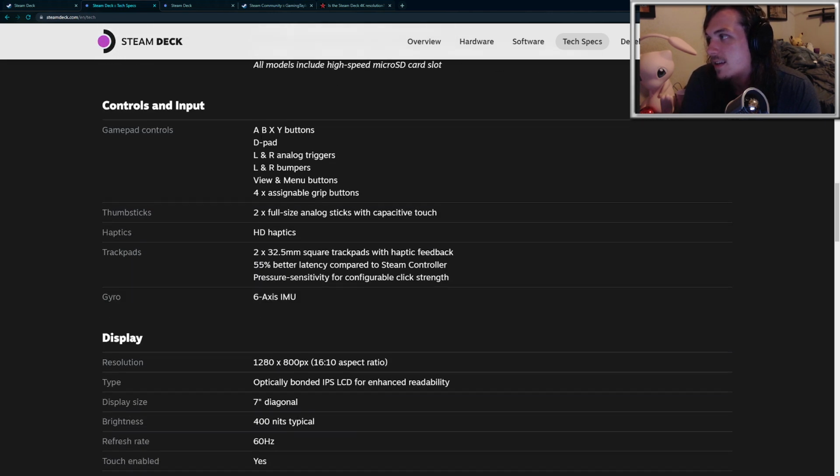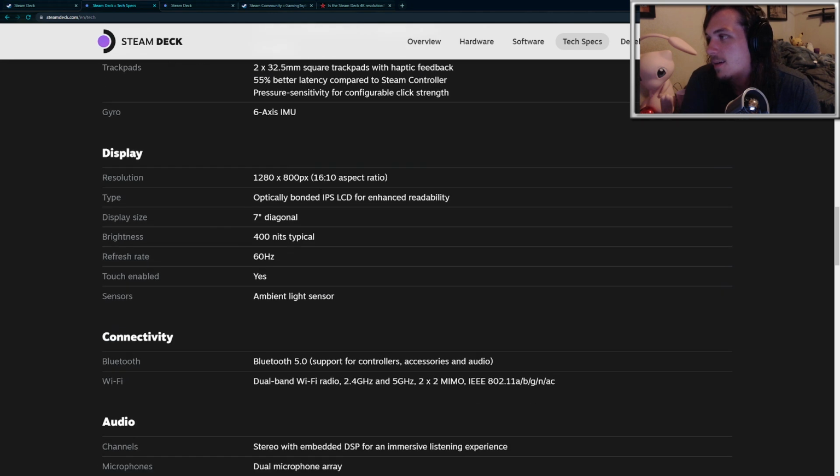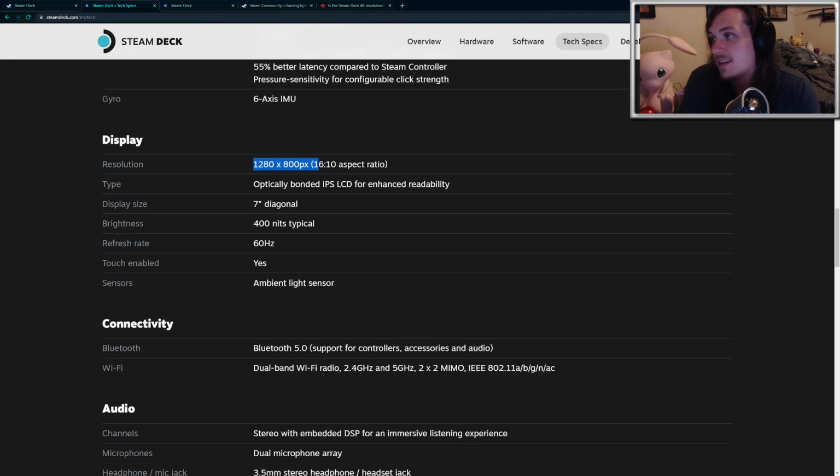So I wanted to see what the display is. All right, so it's not 1080p. It's actually 720p. That's interesting. So that's the max resolution of the screen. I would have thought they would have put a little bit higher resolution screen into this. A 1080p screen would probably be better, but as long as it looks good, optically bonded IPS LCD for enhanced readability, we'll have to see on that.